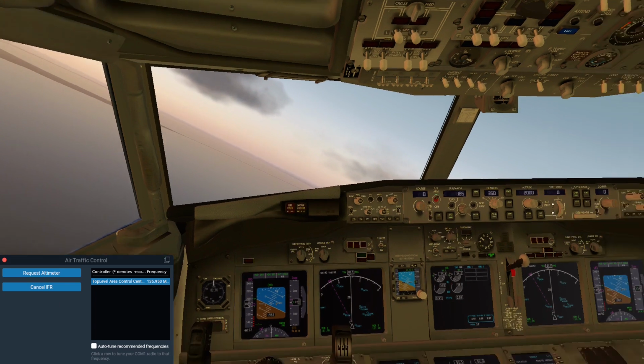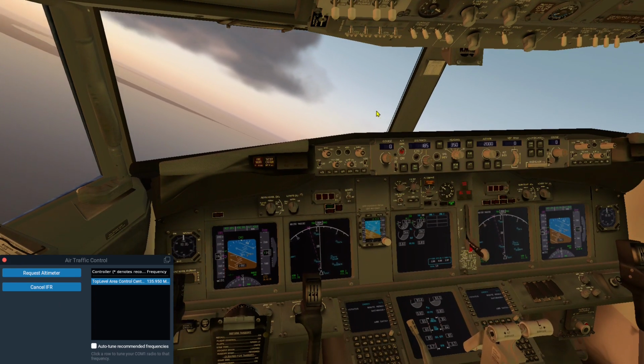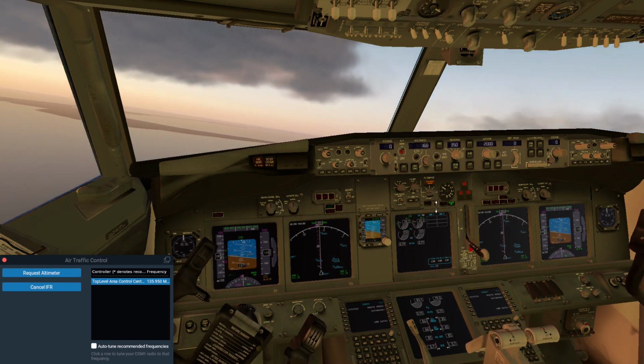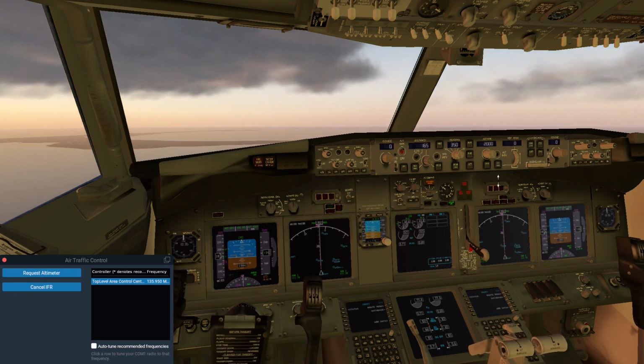Let's get the gear down, and speed it down even more, so now the gear is slowing us down and the engine power is reduced as well. And I'm just gonna go down in my approach to 1000, I think.